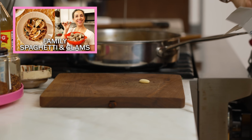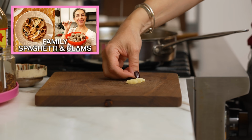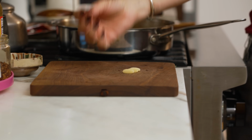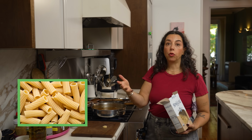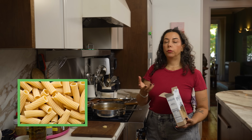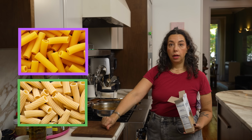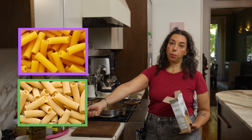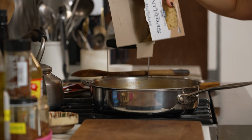And I've talked about this before, that the texture of the pasta will really affect the finished consistency of your sauce. So these are very coarse, matte, dried pastas. They're gonna absorb a good amount of liquid. If you're using something like a regular mini shell that's a little bit more shiny, it will probably not give up as much starch and not absorb as much water. This is half a pound.